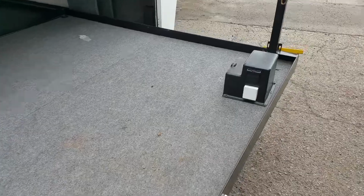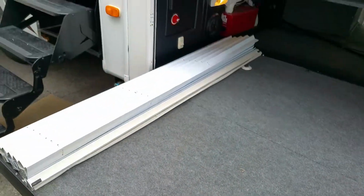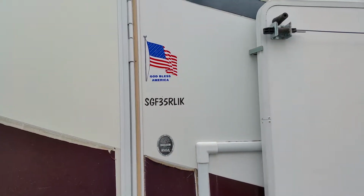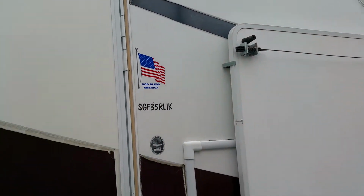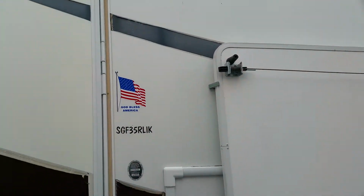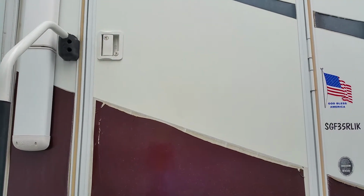And this is actually an inverter box, so if you need to use something 12 volt, which is kind of cool. But yeah, so this is the Alfa Sea Gold 2008. Here's the model number, the SGF35RLIK. Here we have Alfa. Now this has a little bit of sun damage on the outside. You can see the decals aren't in perfect condition, but the other side's in really good shape. And this side has got a little bit more sun, but besides that, this trailer is like brand new on the inside. Let me show you inside now.